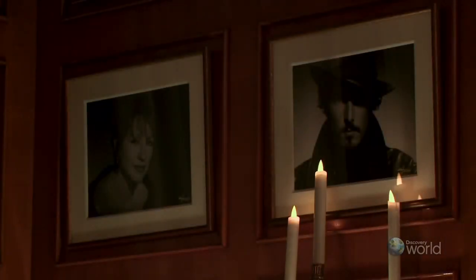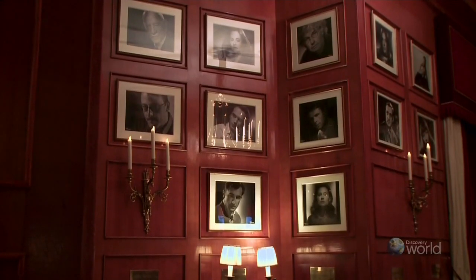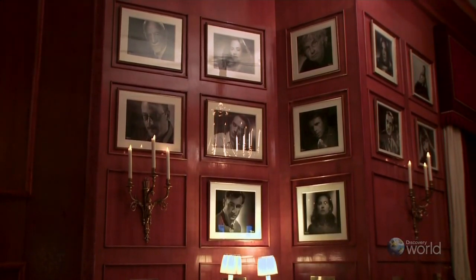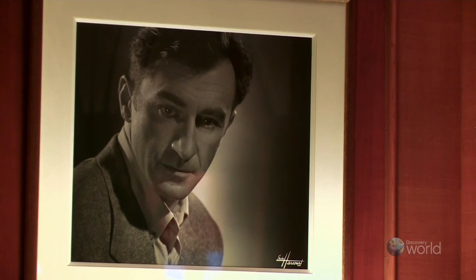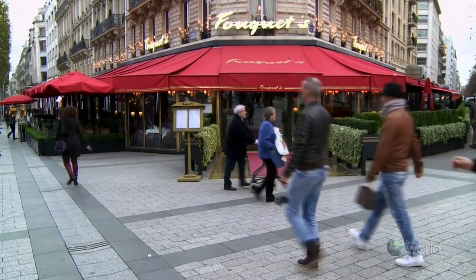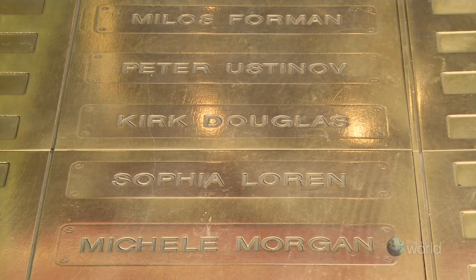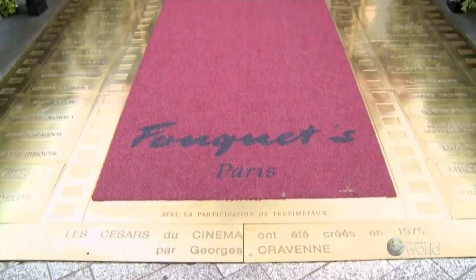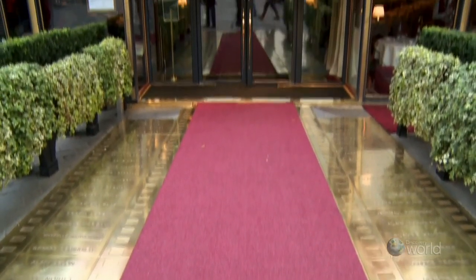It's great. Fouquet's has taken its role as the host of the French movie star set in a big way. The walls are filled with the images of beloved stars of France, more than a few of whom have dined here. And the front entry boasts the names of the world's great cinema stars, set into bold brass plaques on either side of the red carpet that brings you into this iconic Paris eatery.